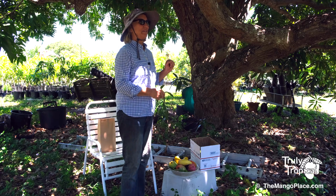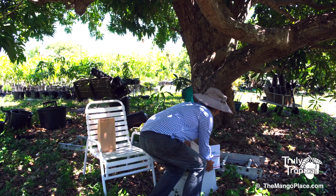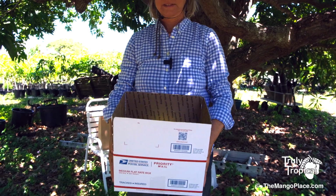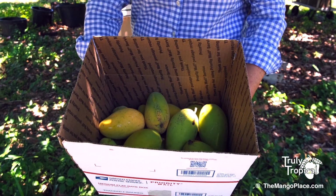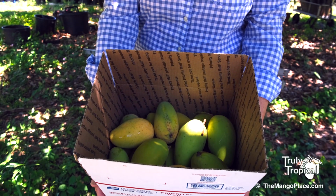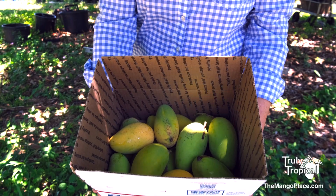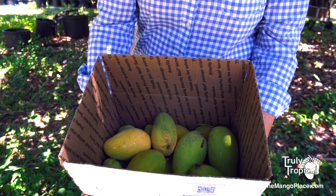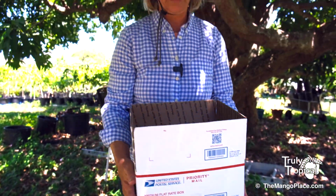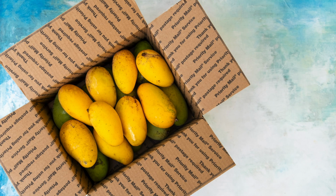So those boxes, here we go. This is a medium-sized box, and this is what it looks like. That is what you get, pound-wise. We've actually weighed the mangoes out to give you the reality of what your order would be like. Of course, this is a single variety box, and so makes it easy to pack a lot into it.